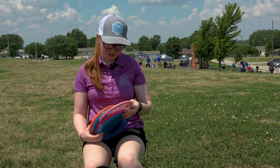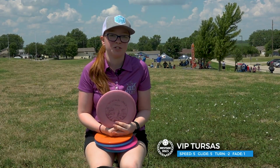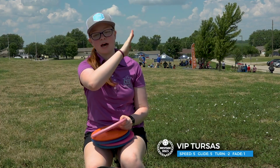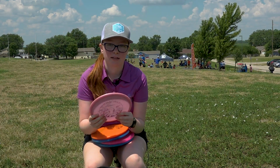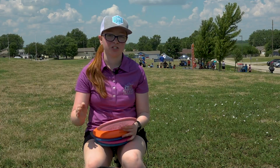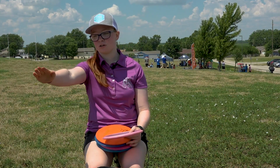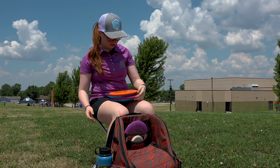Let's go to a Tersis. I'm going to be throwing the Tersis a lot out here this weekend at the PDGA Junior World Championships because I know there's a lot of shots where I need to have a reliable, slow anhyzer. I love this disc for my long mid-range anhyzer shots because I can pop it on a hyzer, it flies straight, and just settles to the ground, so it's very reliable.